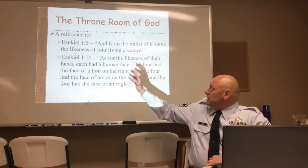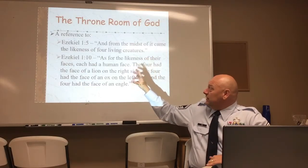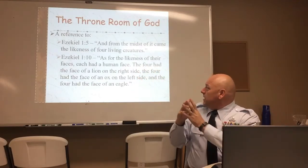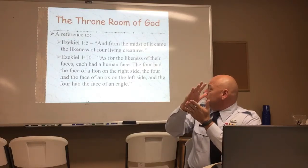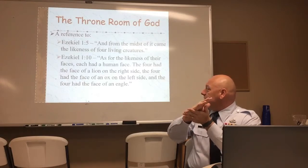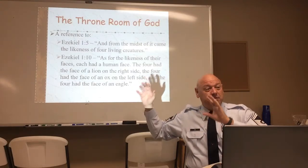But the specific reference in Ezekiel is, "From the midst of it came the likeness of four living creatures." Remember, this is the vision of Ezekiel, the wheel within a wheel. "And for the likeness of their faces, each had a human face. And the four had the face of a lion on the right side, the face of an ox on the left side. And then the four had the face of an eagle." So there we are again. There's the same thing.